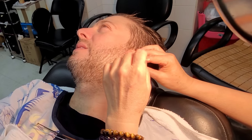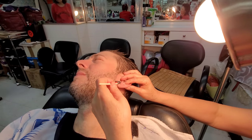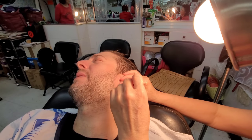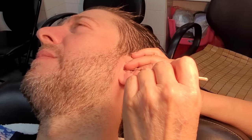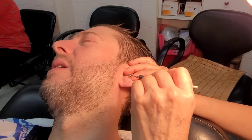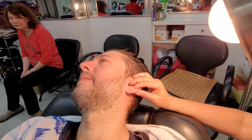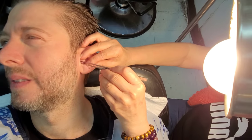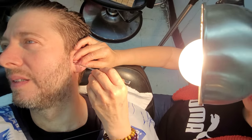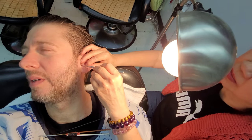Oh, that's a hard piece, right? She's picking at it, trying to pick off a big hard piece. I feel that. So the pain comes only because she's picking at a hard piece that's stuck to the ear canal. So I do feel a little bit of pain, sometimes just for like a second, only because that's the pulling time on the hard piece.